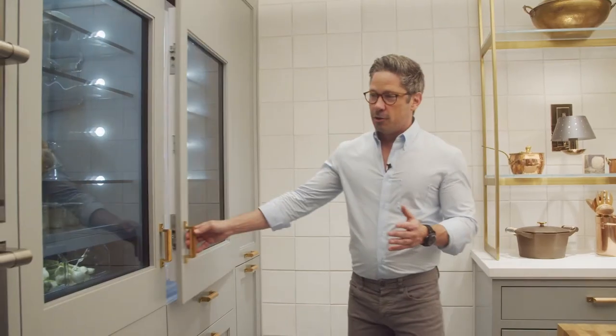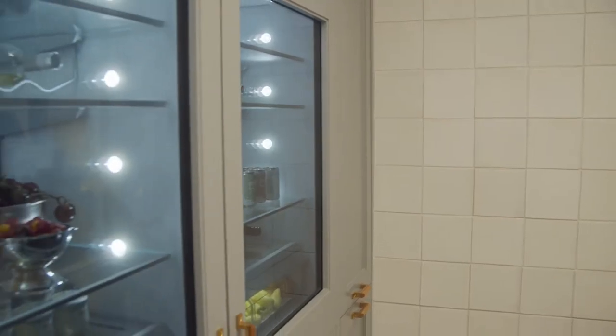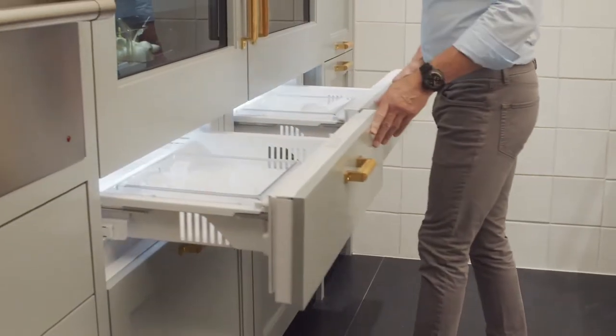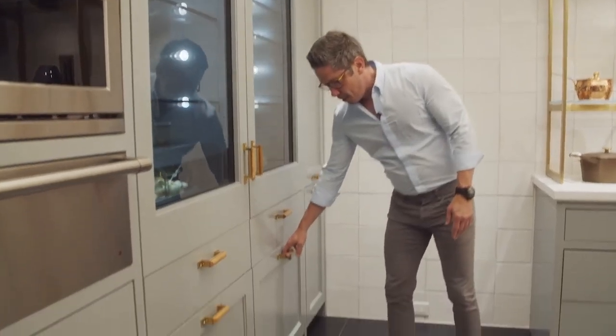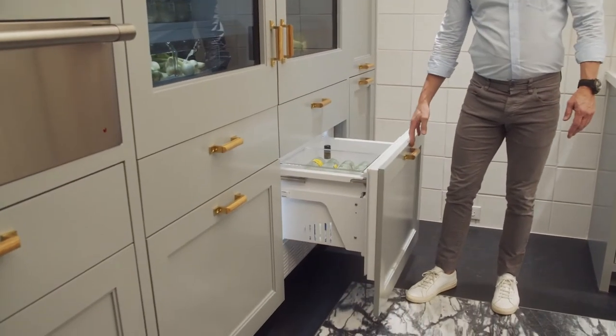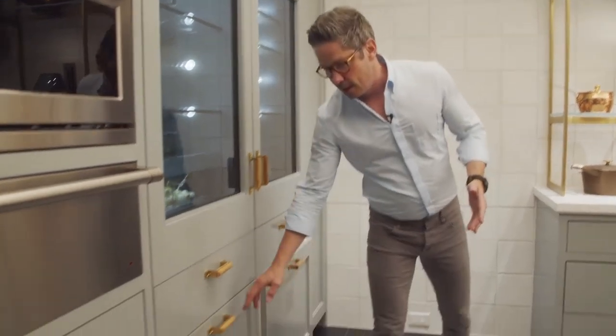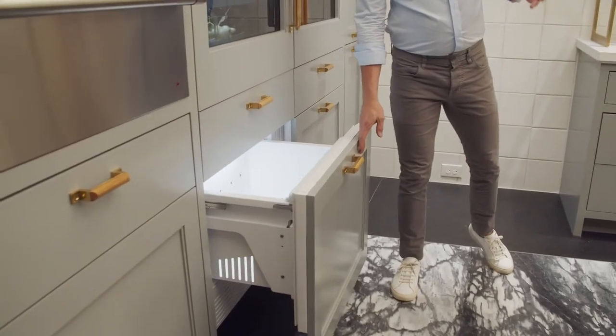Currently, I have two convertible fridges side by side, so I have all my groceries displayed in the top. I have two freezer drawers here for additional ice storage. And then in the bottom drawer, I have this one as a refrigerator, which gives us drink capability in the prep kitchen. But then on this side, I have a freezer for additional frozen items.